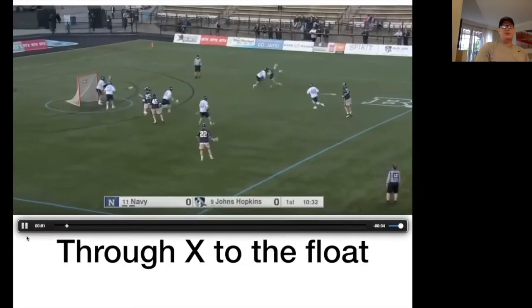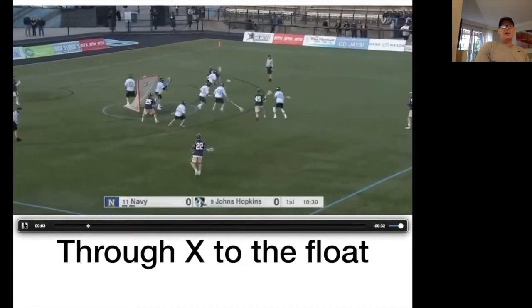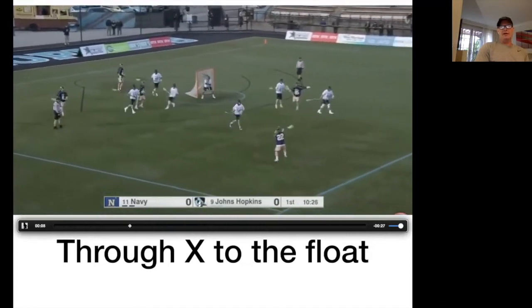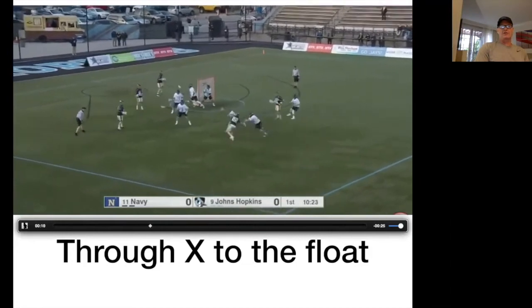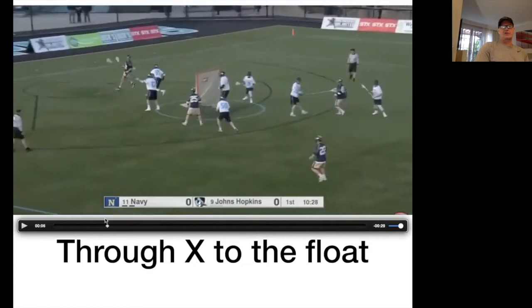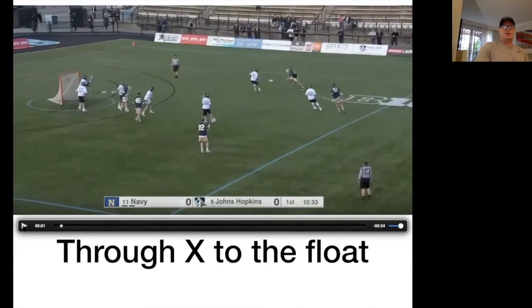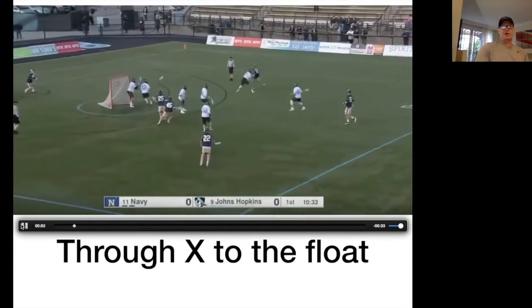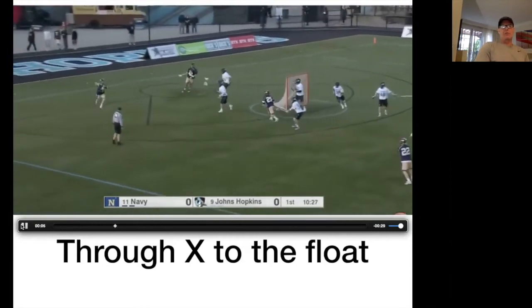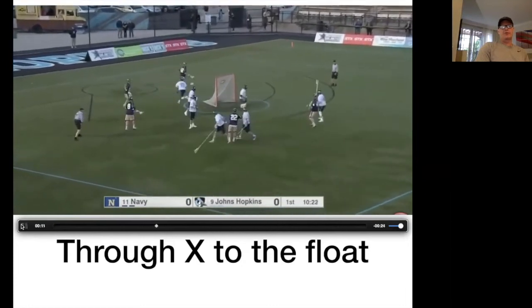Here's an example of Navy running. They're pretty much a 1-4 team. And they dodge, physical dodge, kick it through X, up, and now all of a sudden they got a little split dodge and tough approach. Defense really sloughs down hard on this. Obviously, they're pretty worried about this dodger because they're really sloughing hard. Physical dodge, through X, and it goes up through X and up to the float in a really nice tape.